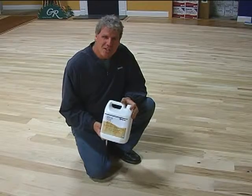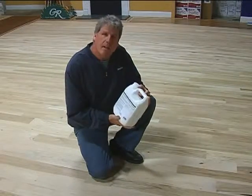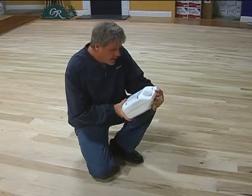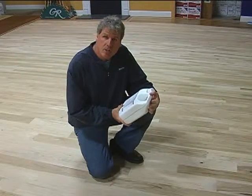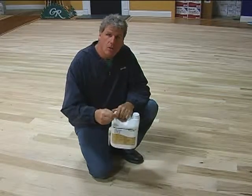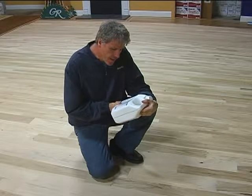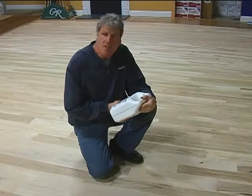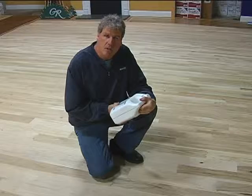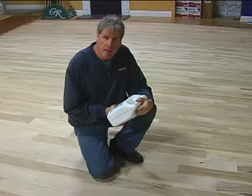Every manufacturer has different directions for using their products, so it's always a good idea to check the back of the label and find out, first of all, how the manufacturer wants you to mix the product, whether they want you to stir the contents slowly or perhaps to shake it vigorously. While you're doing that, the other thing is to find out exactly what kind of coverage the manufacturer wants you to use of their products, because coverage rates will vary.